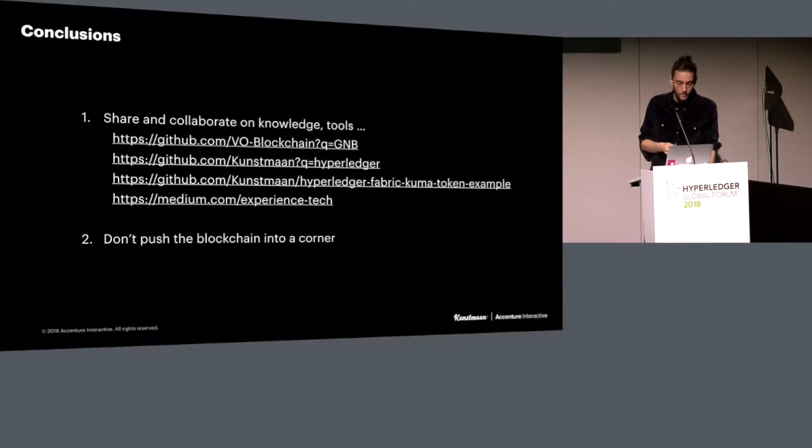So in conclusion, for us it was new at the time. There weren't a lot of things available, so we tried to look at different things and combine them. And we think it's very good if everybody collaborates and open sources their things. It could only make the blockchain community stronger, and especially Hyperledger Fabric. So we also like it that the Flemish government open sourced the total project. So we really appreciate it.